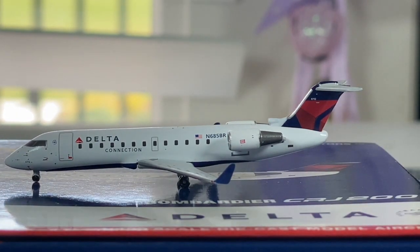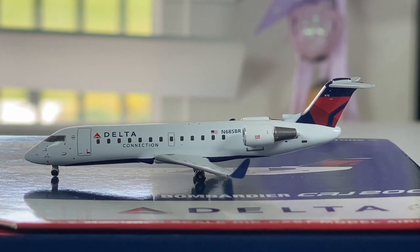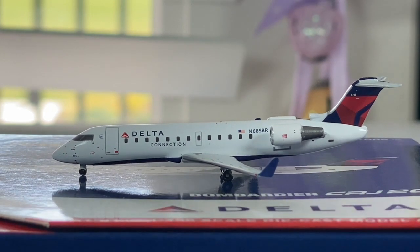Nor antennas on this Gemini model, because they haven't even put any antennas anywhere, which I don't know why Gemini Jets would not add those. I mean, there is a JC Wings mold of that, so they could have just used the JC Wings mold, then this would have turned out a lot better. But nevertheless, I'm still okay with this. It's GeminiJets, what can you do? Still a good model anyway, and once again, another good Delta model added to my collection.